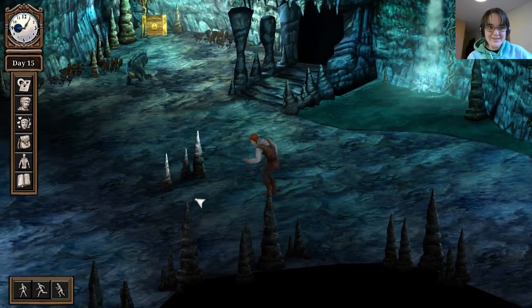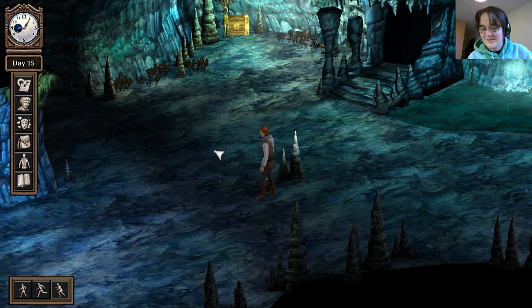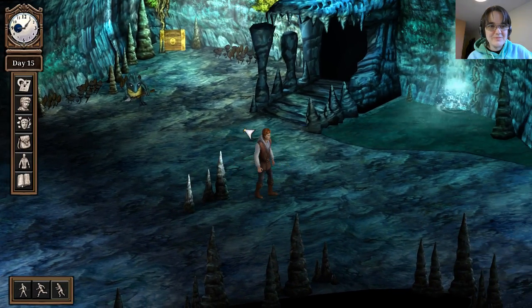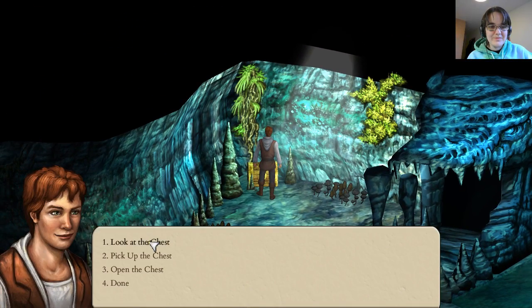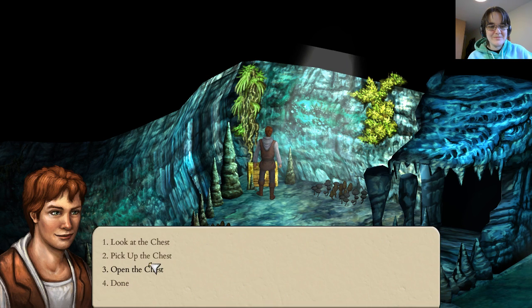But what's that? Goodness gracious. It looks like some kind of treasure. Could it be? Someone left an old sea chest just lying around here, as you do. What rogue could be expected to resist?